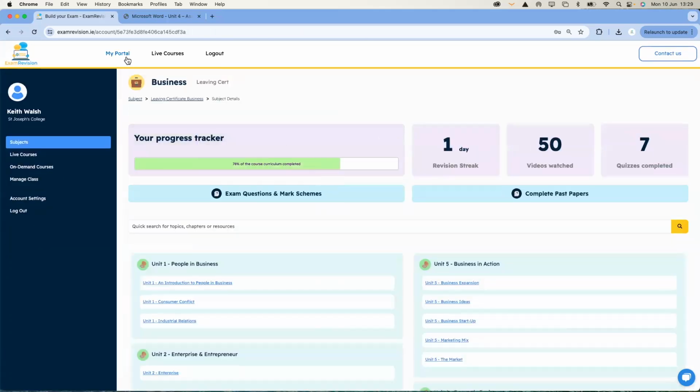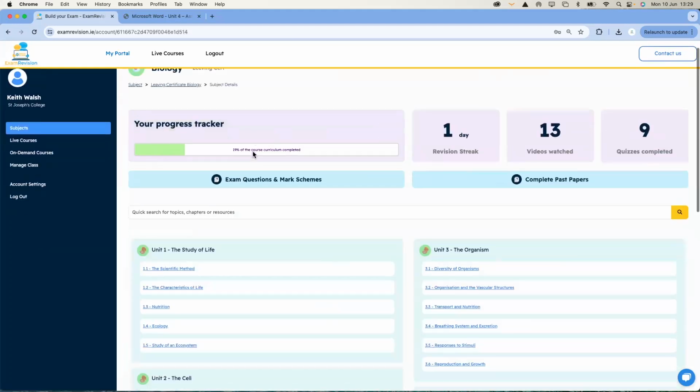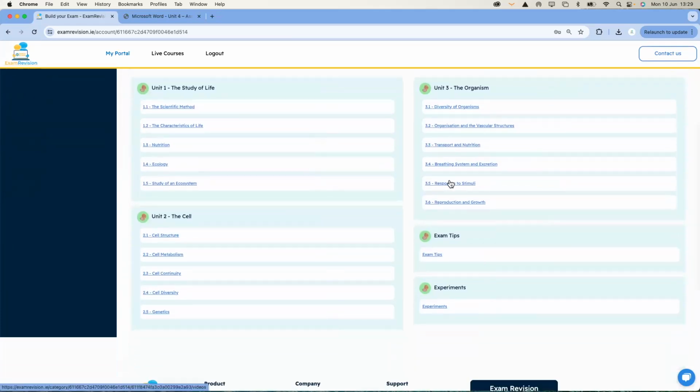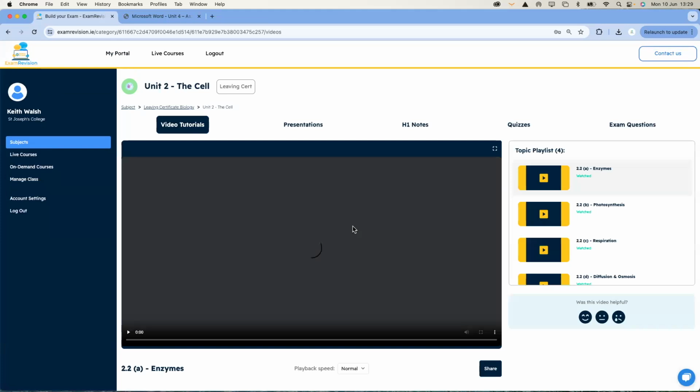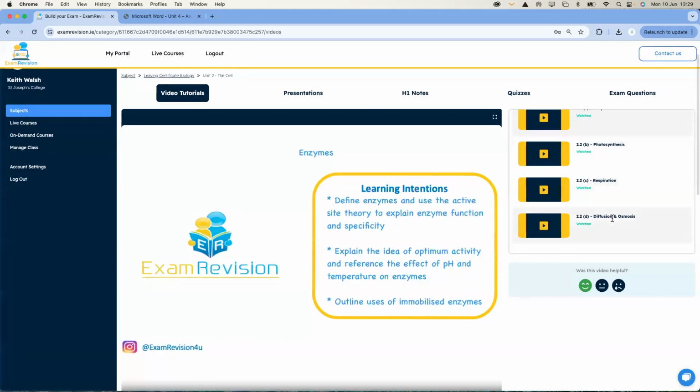So if that was Leaving Cert Business, if I went back and I went into, say, Leaving Cert Biology, again, inside here, you have your progress tracked, exam papers by topic, complete exam papers, and then you've got the 3 different units that you have for Leaving Cert Biology. Going to say 2.2 cell metabolism. Inside here, I have my videos. So I've got enzymes, photosynthesis, respiration, and diffusion.